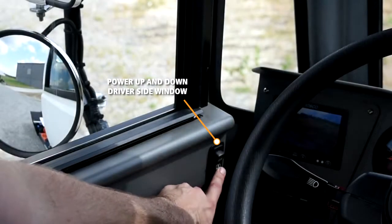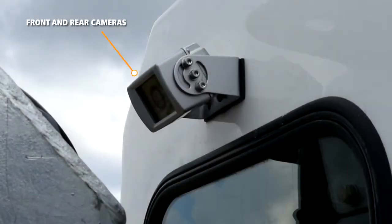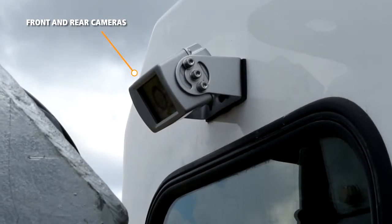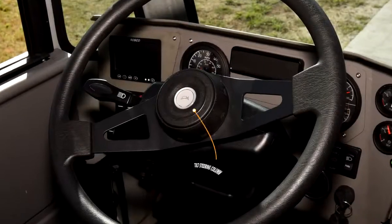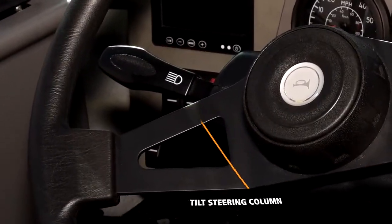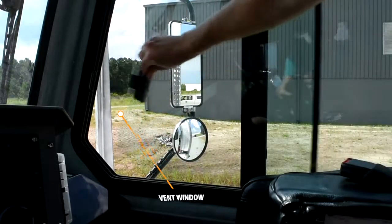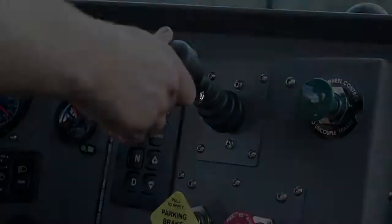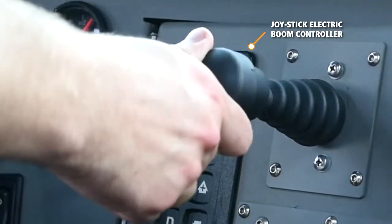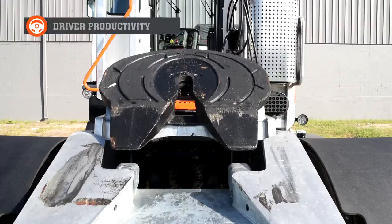Our power-up and down driver's side window allows for fast and easy operation. These TICO Pro-Spotters have optional front and rear cameras providing unsurpassed visibility. The TICO Pro-Spotter offers a tilt steering column, providing every size driver improved comfort. Our large power driver's side window and curbside roadside sliding vent windows allow for excellent ventilation. The Pro-Spotter has a joystick electronic boom controller, which is more user-friendly than the traditional mechanical control cables.